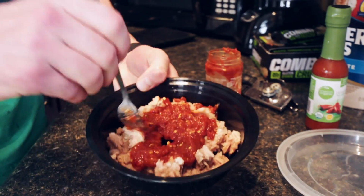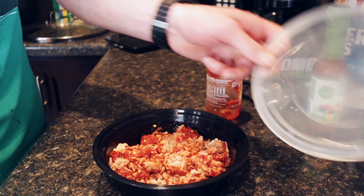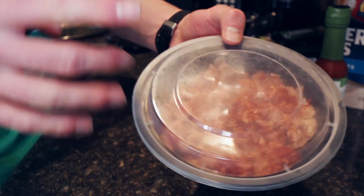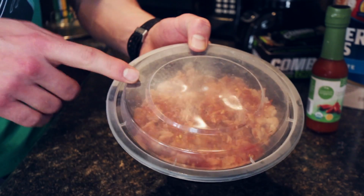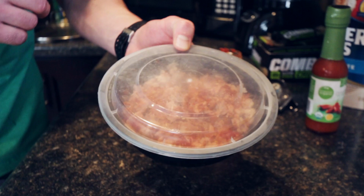We added that in. Then usually what I'll just do is go in and mix it up. There we go. Spread that flavor around. And then next thing we do, pop the lid on it. And boom, guys, this is our fourth meal. Requires zero microwaving or anything like that. You can eat this straight up cold. So perfect for traveling, high protein, really helping us hit our goals, guys.